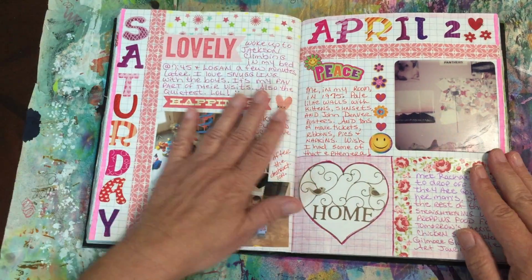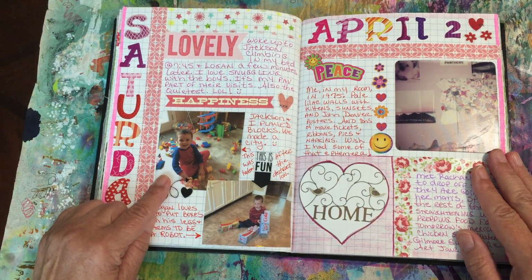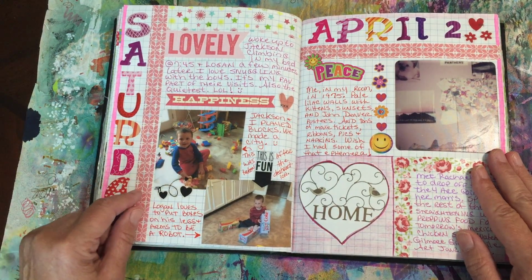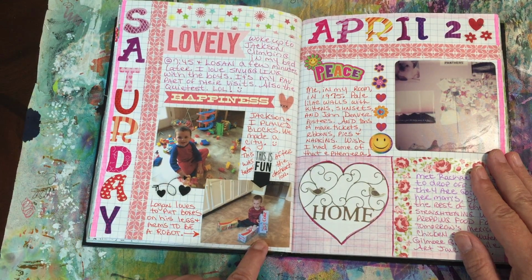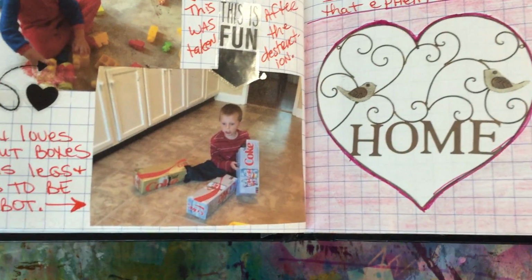And then here's my grandsons came to spend the night with me. Here's Jackson. We made a little city with Lego blocks, and he promptly destroyed it. And Logan, who loves to use my Diet Coke boxes to put on his feet and arms, and he makes himself a robot. At least that's what he says it is. So there's those cute pics.